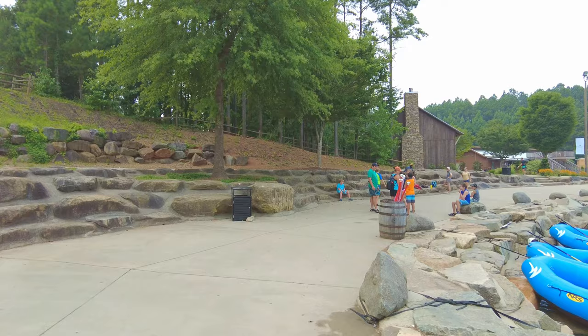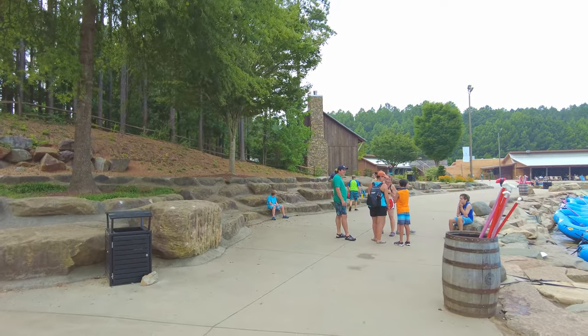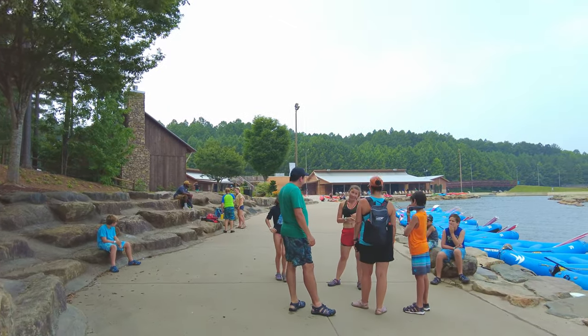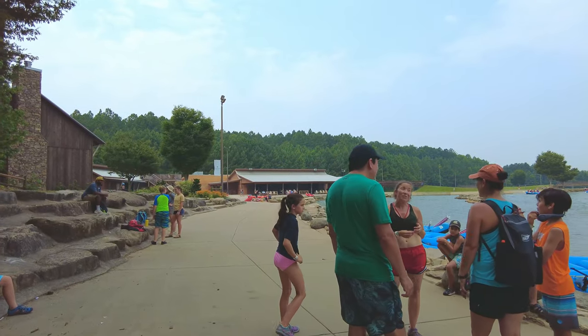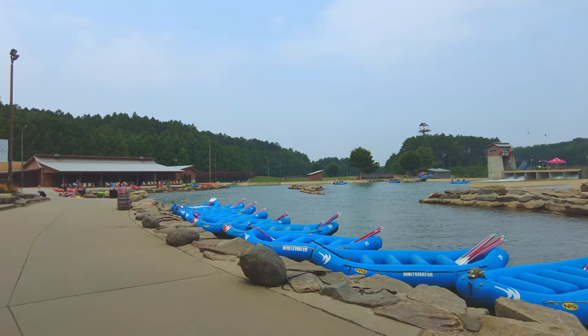I guess I should also mention that it is a non-profit, right? This is not a theme park like Disney World or Busch Gardens. It's a non-profit for community activities.